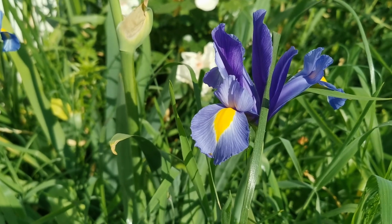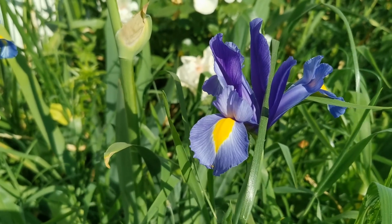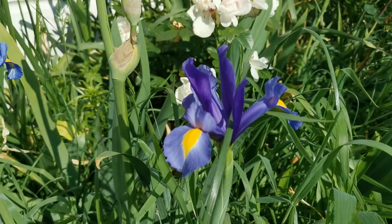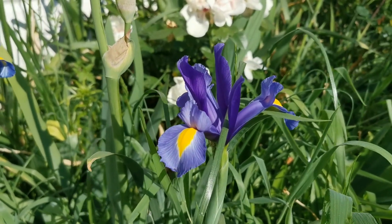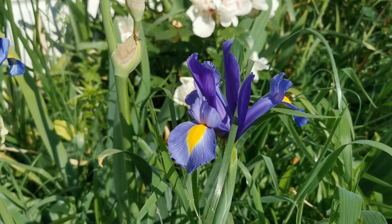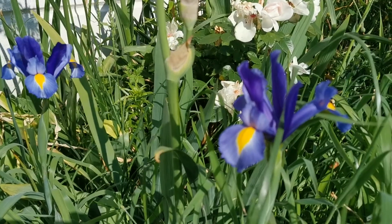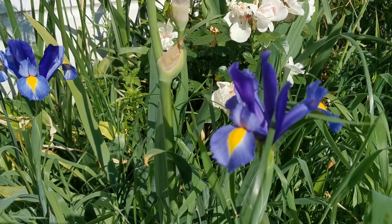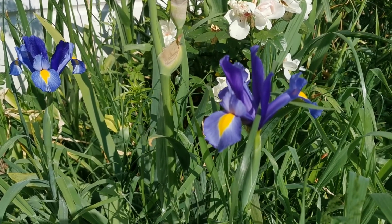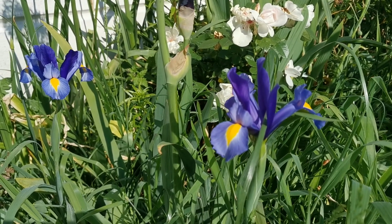This is not a species, indeed it's an artificial hybrid derived from three species, actually two species and one species with two different varieties. That is the Iris tingitana from North Africa, crossed with the Iris xiphium var. praecox from Spain, and also with another Iris xiphium, var. lusitanica from Portugal. This cross was carried out by the firm Van Tubergen in the 19th century in the Netherlands.